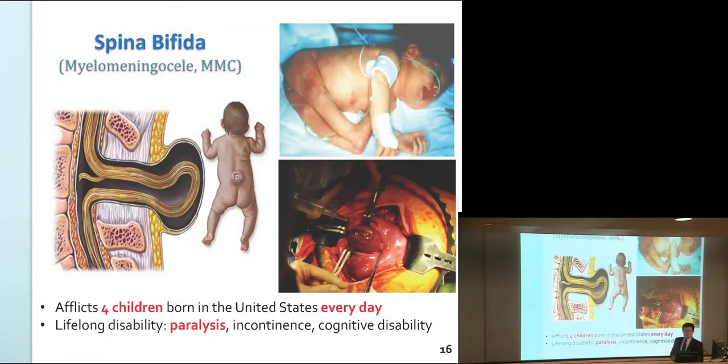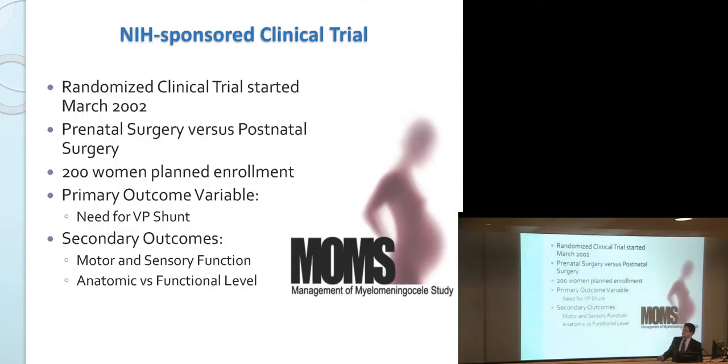Spina bifida, I believe all of you know about spina bifida, it's a birth defect, a neural tube defect with the exposure of the spinal cord tissue during gestation, which can cause paralysis and many other problems with these patients when they are born. So Dr. Farmer was the PI on the MOMS trial, and she and many other pioneers are leading the field on doing fetal surgery for treatment of these patients.